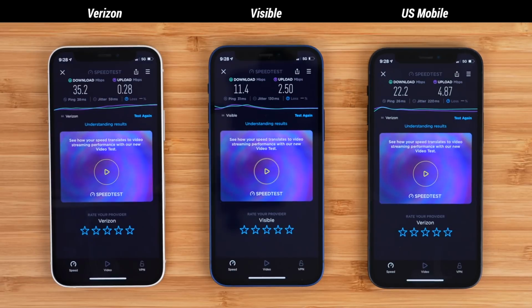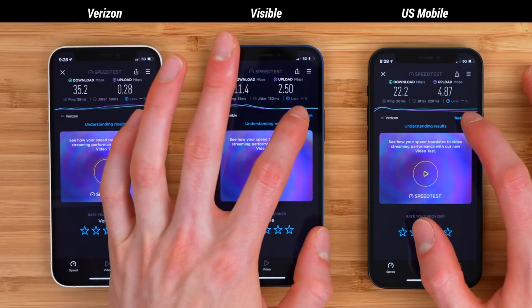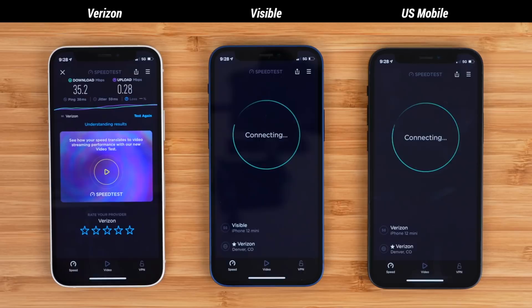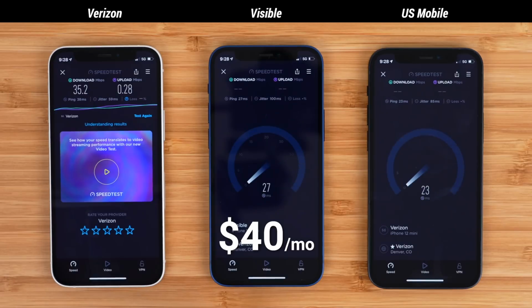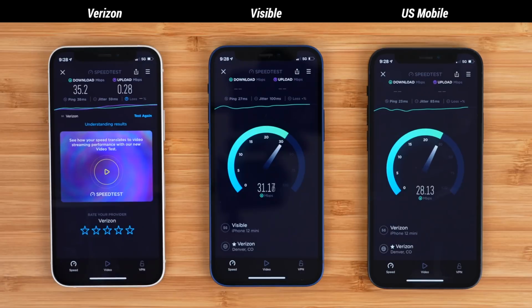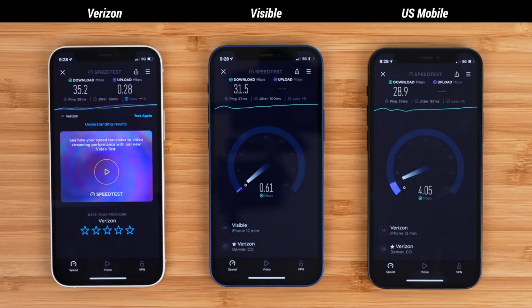Now let's do what a lot of people are wondering. Visible versus US Mobile. Two excellent plans on the Verizon network at super affordable prices. Visible starts at $40 for a single line, US Mobile $45 for a single line, and both drop to as low as $25 per month when you have 3 or more lines on US Mobile or 4 or more lines on Visible. Of course, you can join my Visible party to get locked in at that $25 rate.